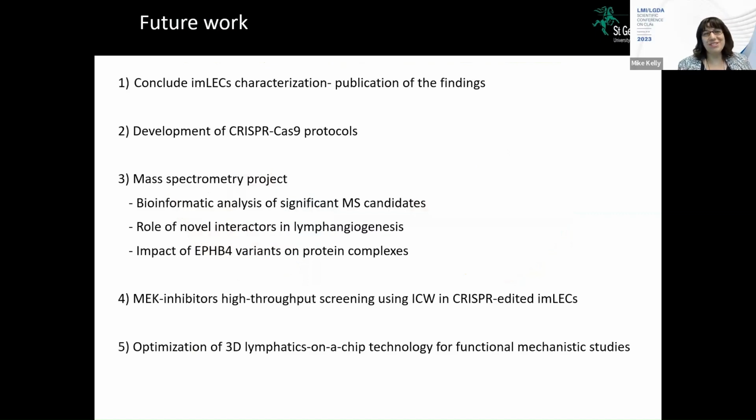So as you can see, this is a work in progress, and the future work will involve concluding this immortalized cell characterization. Hopefully we can share the findings with the community, followed by the development of the protocols that I hope to start in the new year. Related to the mass spectrometry project, we are now starting the bioinformatic analysis to find the candidates to take forward to experimental validation. Then we will assess the role of these novel interactors with EPHB4 in lymphangiogenesis, and of course see what happens when we overexpress our variants instead of the wild type protein.